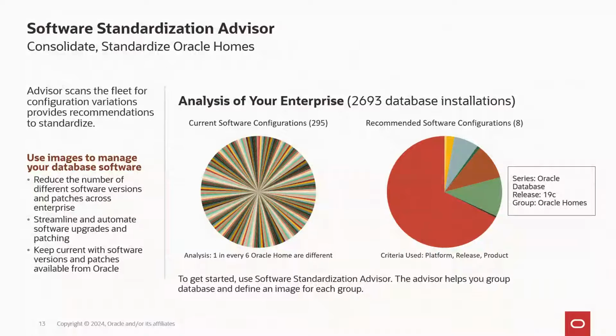Now, that being said, too many configurations of the same product in your environment is also a problem, commonly referred to as the configuration pollution scenario. DBLM also offers an advisor called Software Standardization Advisor, which scans the database configuration across all targets and generates an on-demand report of the existing environment. In the report, you can see several unique configurations of platform, version, database type, and patches, along with the list of Oracle homes and databases for each of these configurations. And the advisor provides a recommendation to minimize the pollution.